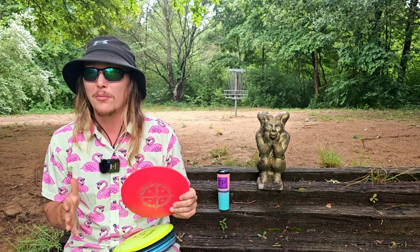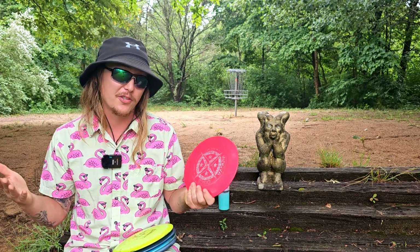It does get me in trouble a lot, so I really limit how often I throw it. But the Corvette, guys, it's a really fun disc. Me and all my buddies have one. It makes its way in and out of the bag depending how frustrated we are.